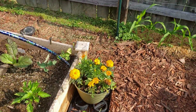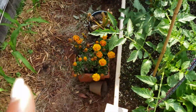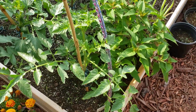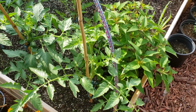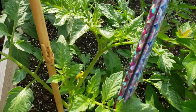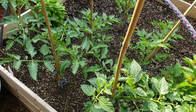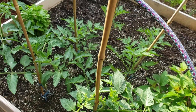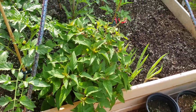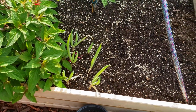And we have the marigolds there. And then over here, I have some marigolds back there. There's the lavender. And then we have our Rutgers tomato plants, and they are beginning to flower. And next to it are the Brandywine tomatoes, and I don't see any flowers as of yet on those. There's my pineapple sage.